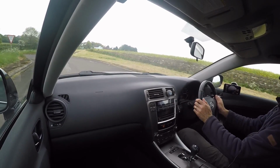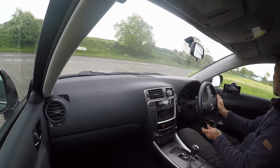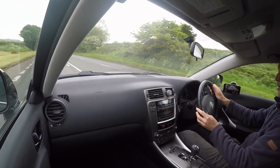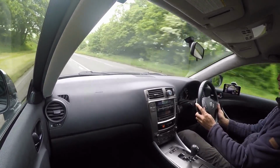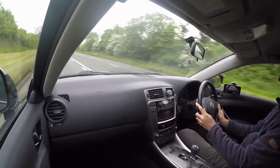Brakes on the car, by the way, are nice and solid, pulling the car up nice, straight and true. There's no vibrations coming back through the brake pedal at all. Lovely car to drive. Just going to check the cruise control function. That's all working exactly as it should.